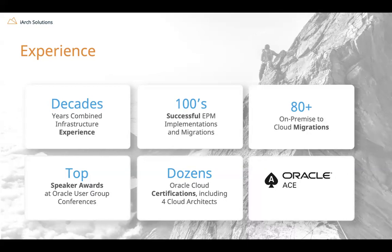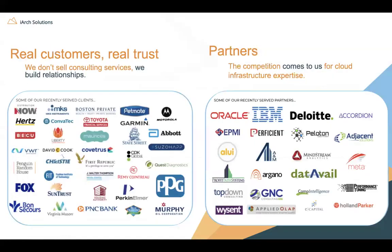And then lastly, a little bit about our customers and partners that we do work with. We've worked with clients in every industry, every vertical, from public to private sector. We work with a lot of partners and channels that seek us out to become their boots on the ground for all cloud infrastructure related technologies. We like to say that we don't just sell consulting services. We build relationships with all of our partners and channels as we go through this.